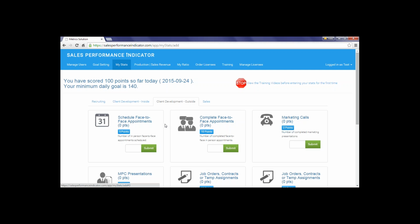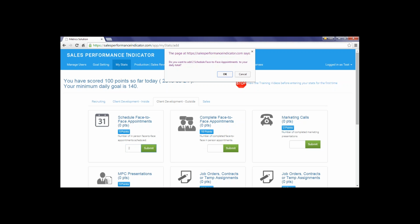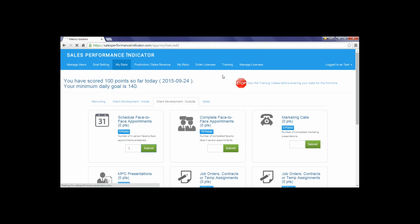So outside salespeople, obviously, when they schedule a face-to-face appointment, we're giving them 5 points. When they actually complete a face-to-face appointment, we're giving them 10 points. So say that they scheduled 2 today, so we're going to submit that, okay? And that's going to give them the additional 10 points. Say that they completed four calls today, and I'm going to submit that, okay? And I'm going to go, okay. And that's going to give them the additional 40 points.